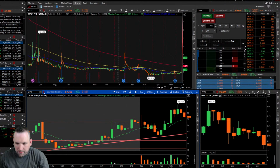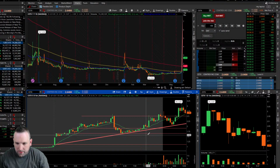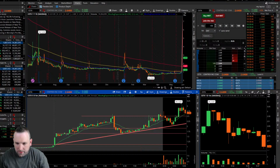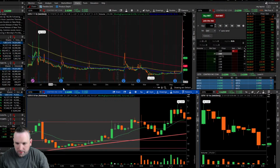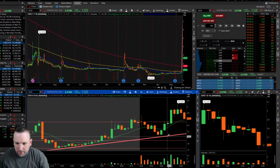See, CETX coming. Here's the thing: is CETX going to bounce off of 250? Because that was pretty strong resistance, or is it going to come back all the way down to the trend line? That's the question on this. Oh, those look ugly. Let's see, CETX starting to come back down. Let's see if it goes down to 250 or not.